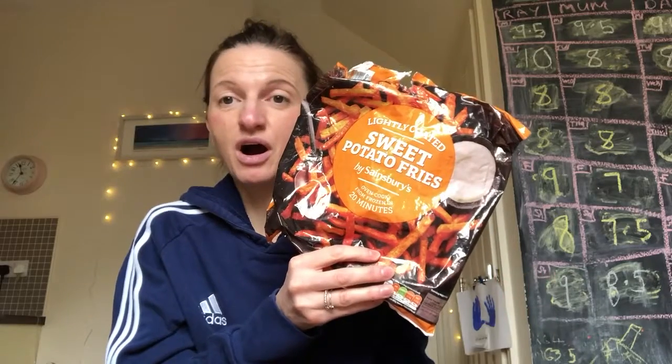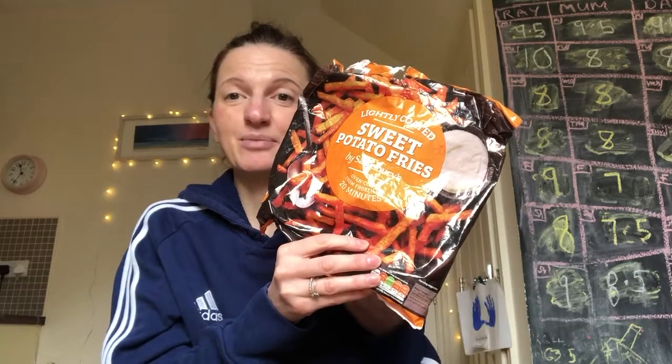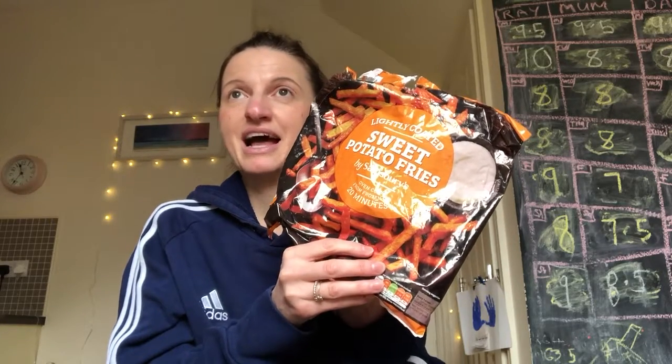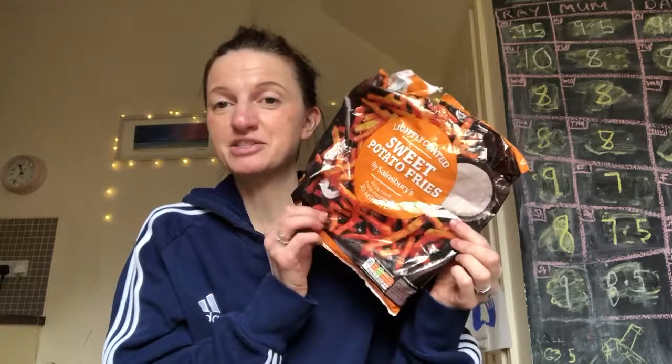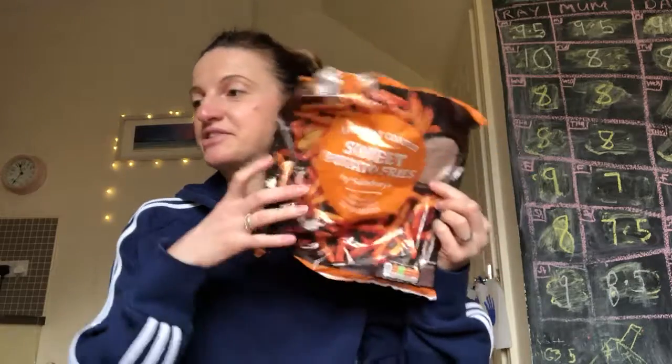You could have them with a tart, you could have them with pizza, you could have them with shepherd's pie, you could have them with anything basically, fajitas, anything that you make. Sweet potato fries could be an accompaniment, and yeah, they're just really handy to have in the freezer.